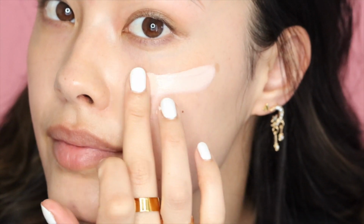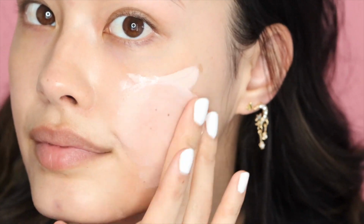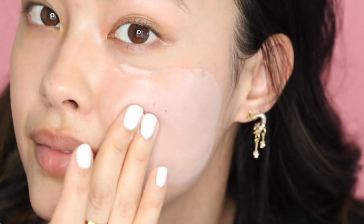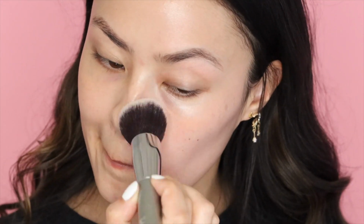Now on top of that, this has a little bit of a heavier weight to it, so my dry skin doesn't feel like it's getting stripped or dried out from the product. I like the color of this because it's a brightening peach, and it does have a slight subtle shimmer in it, which gives your skin that glowy effect, but not too much, if you know what I mean. So this is a great all-in-one product if you're looking for a primer that does all of this.